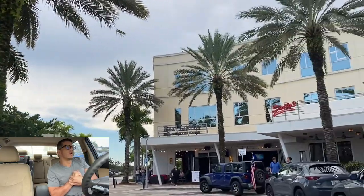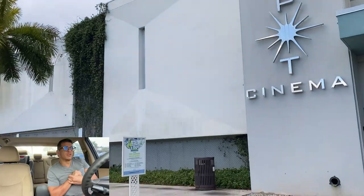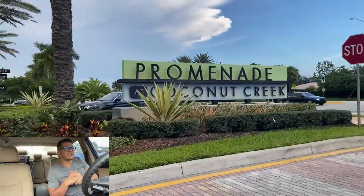Really not much else. I do go to the Venetian Nail Spa. I do go to the Silverspot Cinema, which is the movie theater here at Coconut Creek, which is pretty awesome, actually. One of the best cinemas I've ever been to. And then you have your other places like Starbucks and stuff like that, which you hear too, which are also fine.